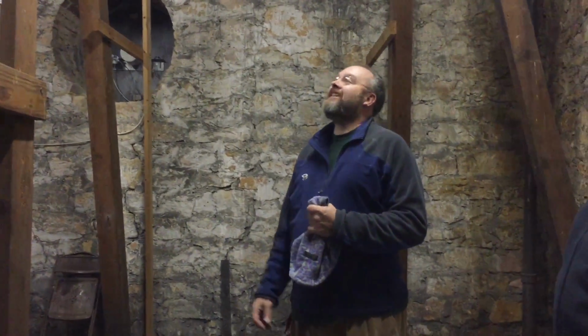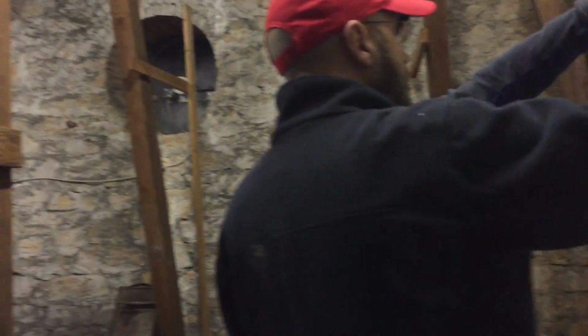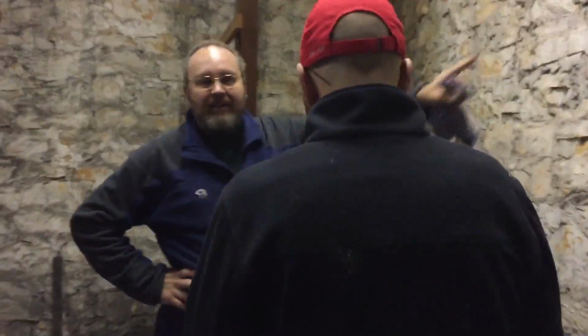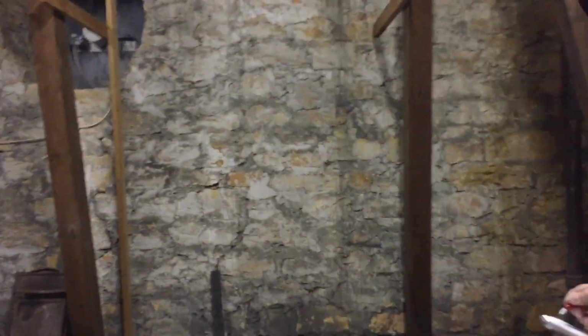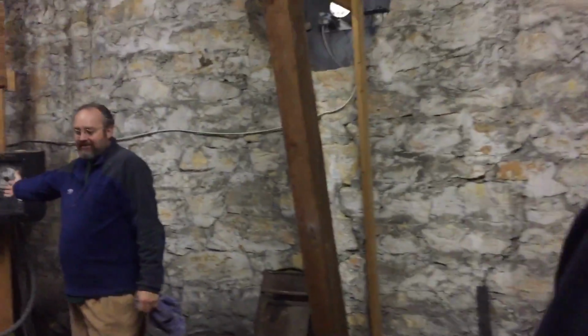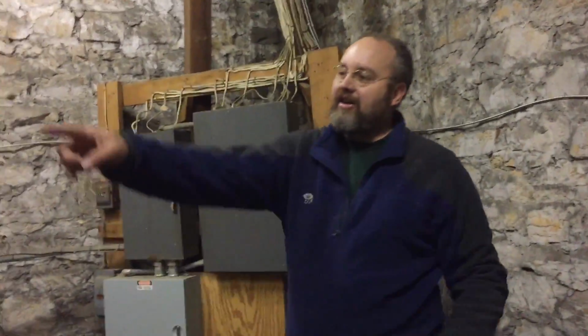Yes. Okay. All right, so here we have the master mechanism for the old time clock. Now they're on individual quartz clocks. I was going to ask you how. All it needs is a power supply. But originally, this is the original. Okay. And so it would have been sent over to here. And here are the gears.